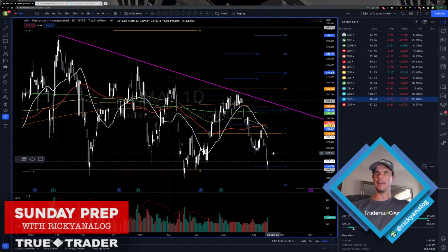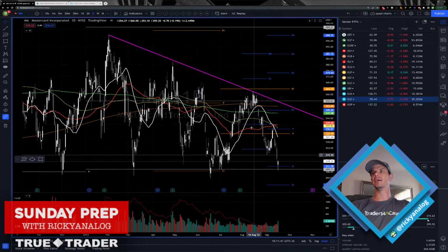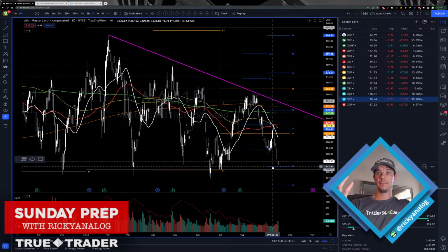We'll see. But MasterCard is the last name on this idea. I just really like this level here. Again, I can be wrong, and that's fine. We break Friday's lows, and you won't find me in this trade.